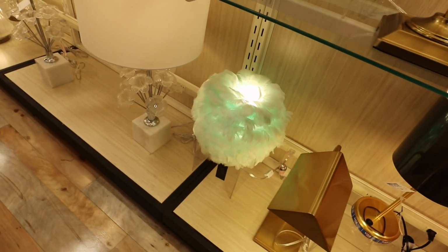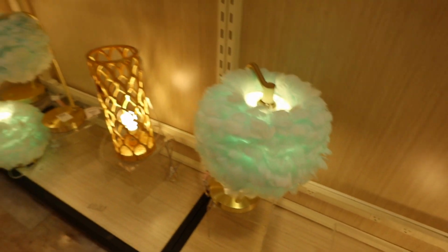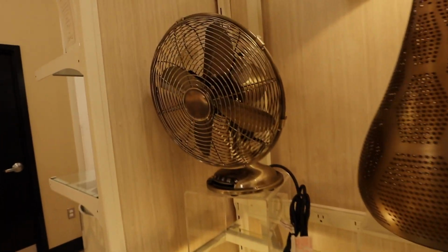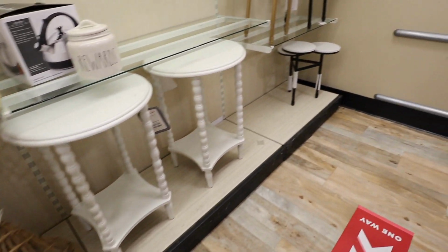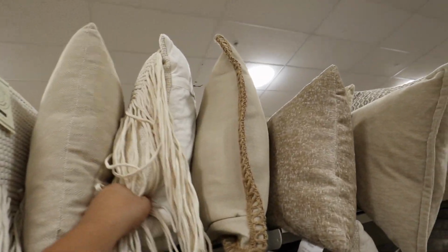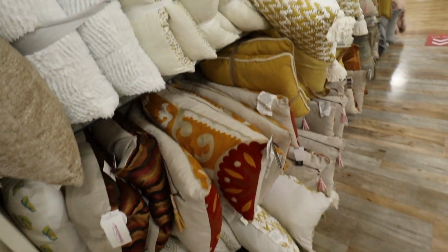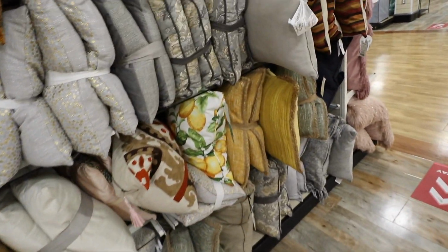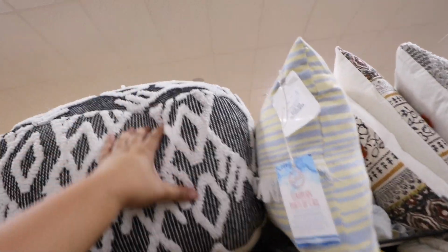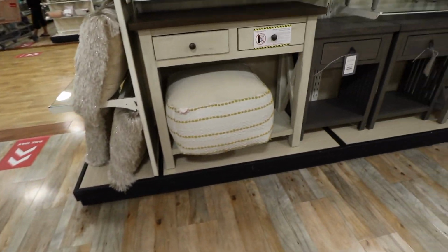We have like these feather lights that look so fun. Ooh, this fan. Oh, I like the fabric on those chairs. Oh my gosh, look at this pillow. Yes. All the fall colors. This store has so much more stuff than mine does. Ooh, a poof. Do love a good poof. There's a yellow one.